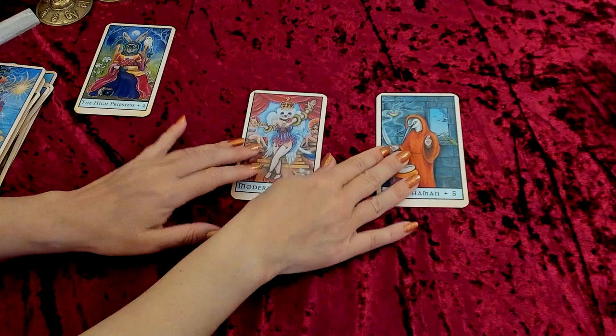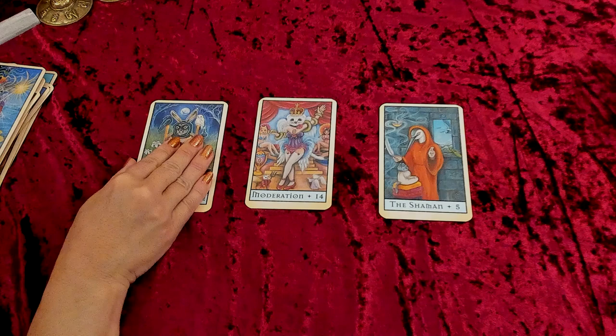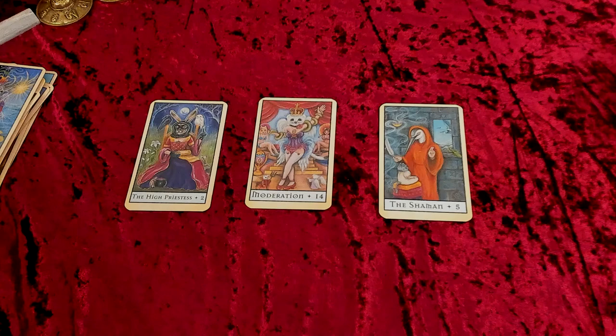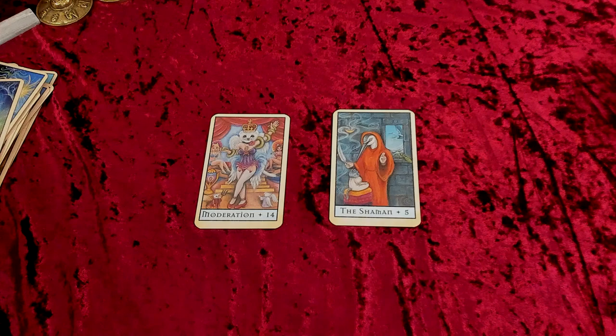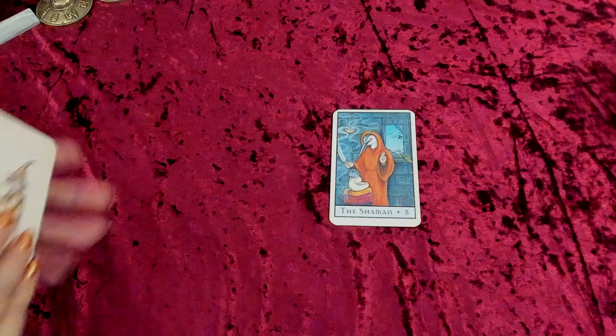Okay, these are my final three. I'm thinking the High Priestess might have to come out because I think it's going to be down to moderation and the shaman. But I think I'm going to go with the shaman for my favorite card. So let's get the guidebook and see what it has to say for my favorite card.